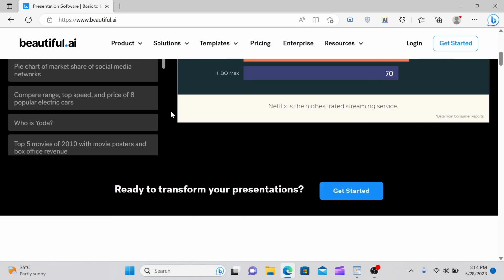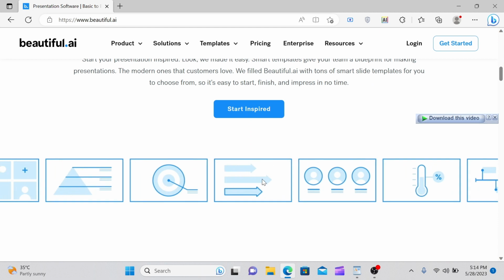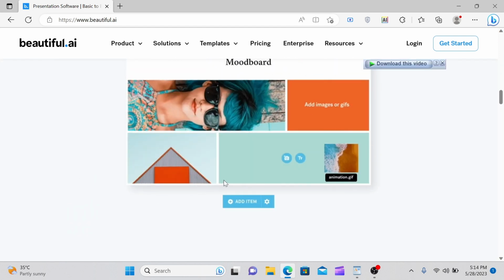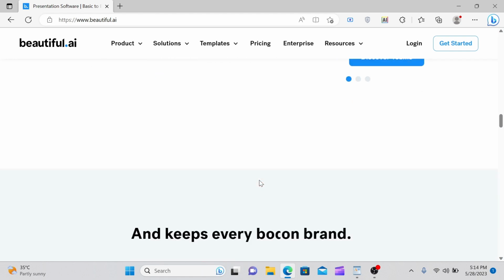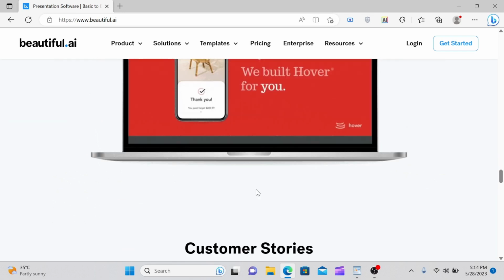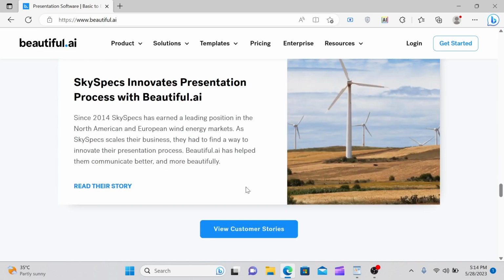Number 10. Beautiful.ai. Beautiful.ai is one of the best AI-powered tools to make your presentations attractive. This presentation design platform employs artificial intelligence to assist you in creating beautiful and professional presentations in minutes. It saves you time while also easing your business processes.